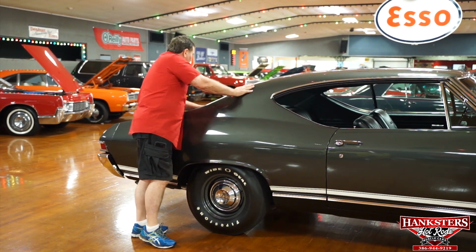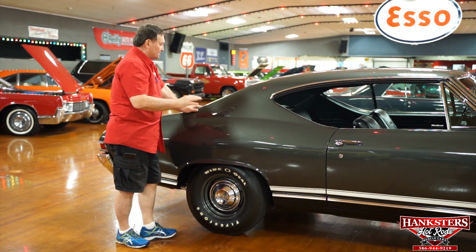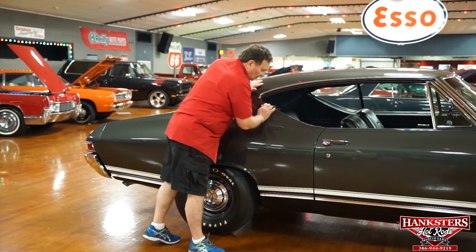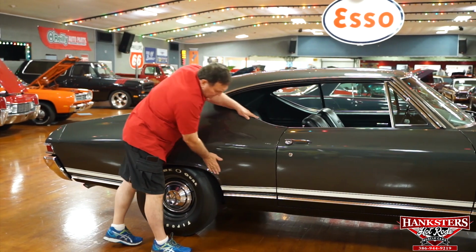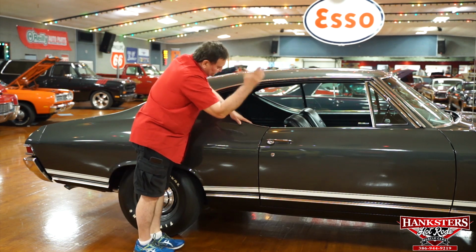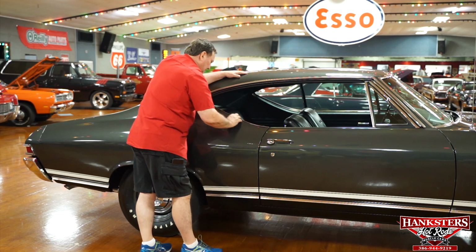Trim around the back window. You can see it just the way it was on the other side, really finely polished and as sweet and nice as you could possibly ever hope. Quarter panel the same as the other one. Door fitment to the quarter. Why would it be any different than the other one? Just as sweet as you'd ever want to find.